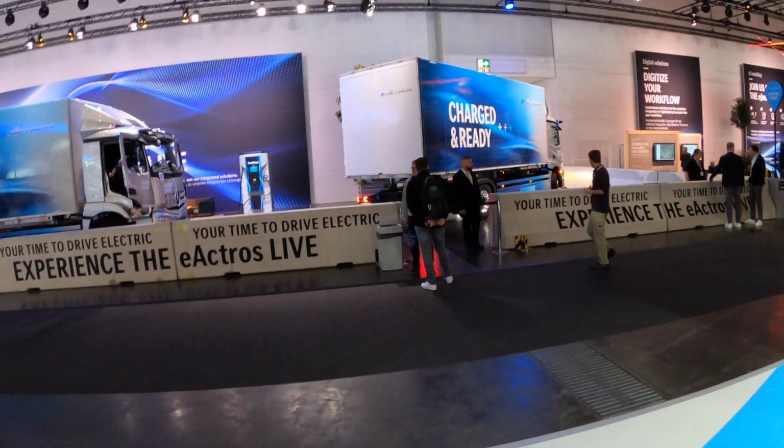Today we are at IAA in Hanover and we are going to have a run around to see what electric vehicles are here at the show. There's a separate video on the Fuso e-Canter, but I'm going to have a run around to see what else is available. And we're going to start off with Mercedes-Benz, and there are a lot of electric vehicles.